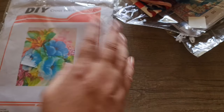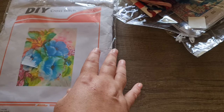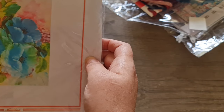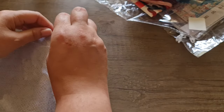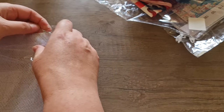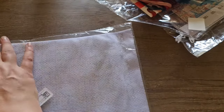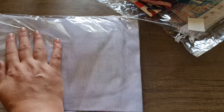I'm gonna do this one next. Okay, so when I chose this, it did state on the website that it's a DIY, but I completely and utterly missed that fact. But we'll give it a go and see how we are. But this picture is just lovely. Sort of watercolory painting of some flowers. If I can get it open, we'll be winning. Here we go, I've got it.